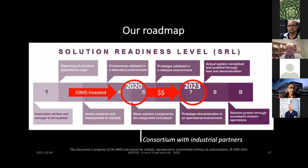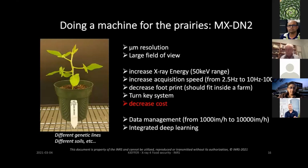Of course it's a question of dollar. If I had the correct amount of money tomorrow morning, I should be able to do it in 3-4 years, the maximum 2023 or 2024. But we already established a consortium with industrial partner, but that's still a complex process. And we came to a design for a new machine, and this design, of course, we will have this micron resolution, because we have a 2-micron source size, a very large field of view. Well, it depends, of course, of the magnification and the distance between the object and the detection system.